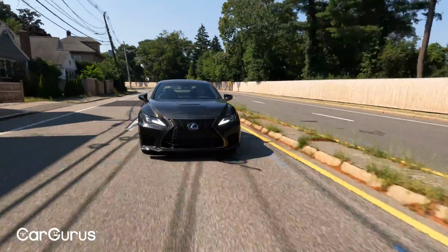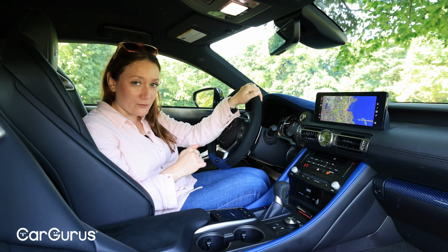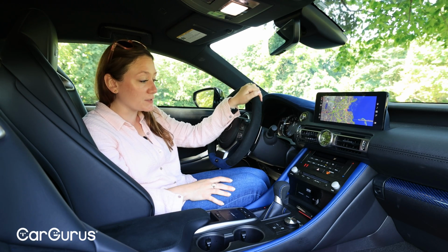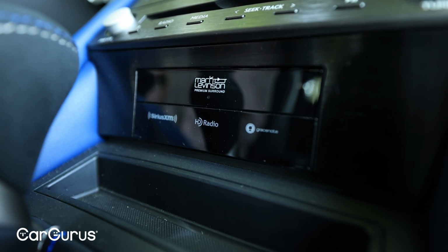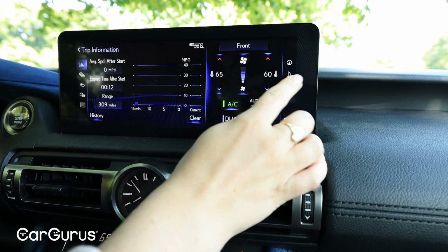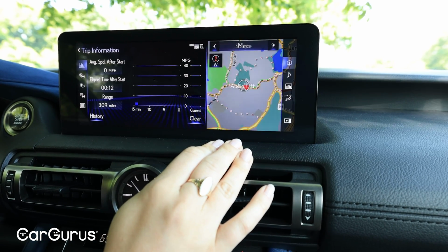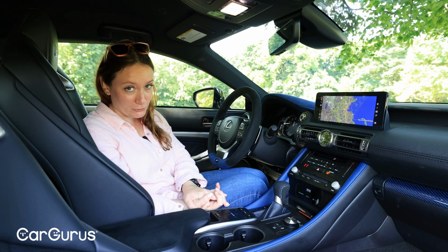Pretty nice. An 8-inch touchscreen display is standard, but this particular vehicle has the premium audio package. So in addition to the Mark Levinson sound system, that also gives us a 10.3-inch screen. We also get dynamic voice command. It's a subscription service though. And nav, which again is a subscription service, but it comes with a 3-year trial.